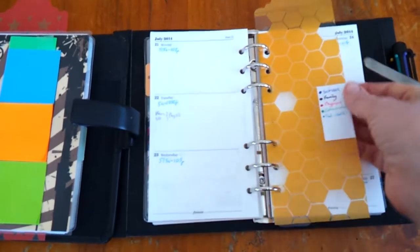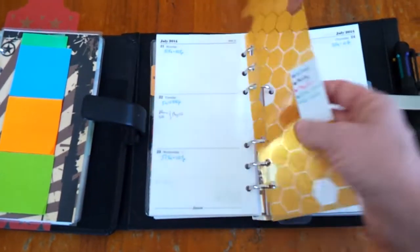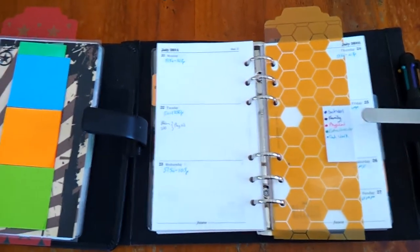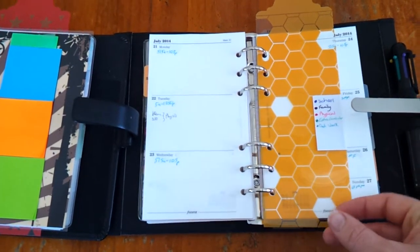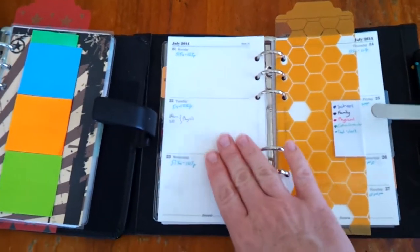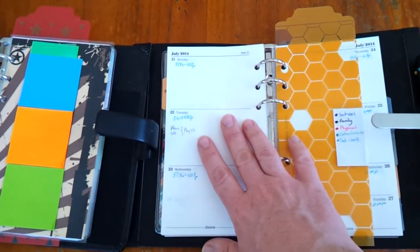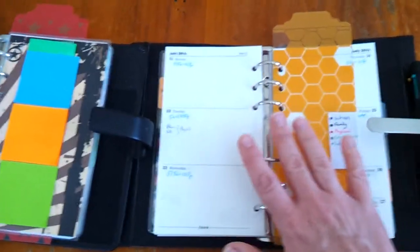This is their final colour code. It's just on a white sticky note that's folded over their page marker. School is dark blue, black is family, red is physical, green is extracurricular, and light blue is Dad's work, because they both wanted to know when Dad's at work. They wanted to know when there's appointments that Mummy might be at, so that they would know where we are.